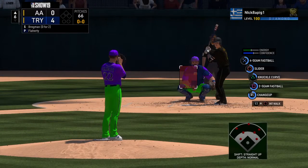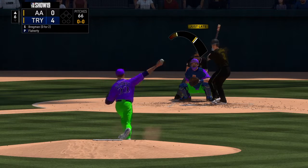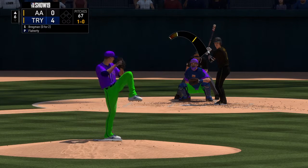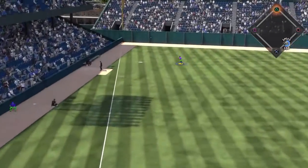Stepping in, Alex Bregman. He'll start things out now in the top half of the 6th. The shortstop, Alex. First pitch of the inning is taken low and away for a ball. It's 1-0. You know, he's one of their guys they rely on to get their offense going. They need a rally, so we'll see if he can spark one here.